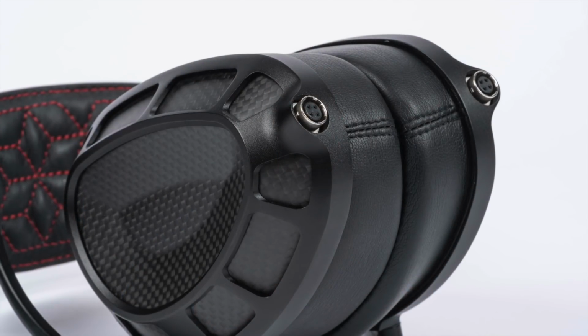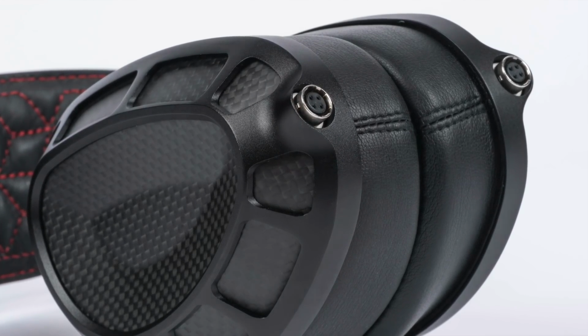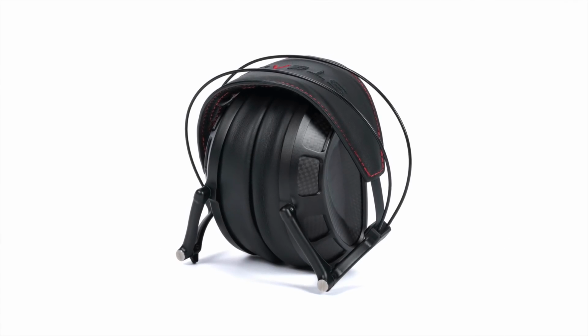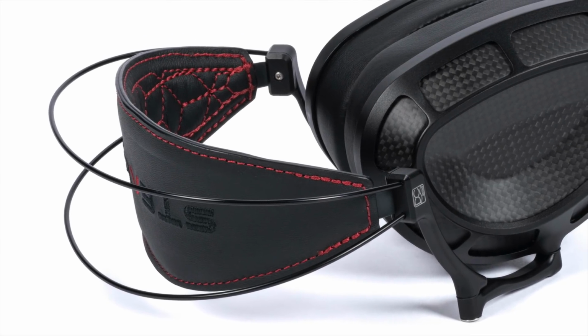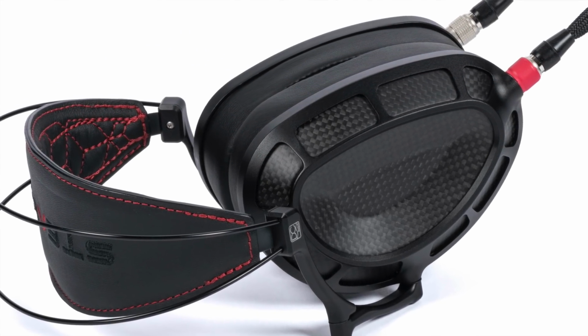And it's a universal fitment. So we tried to combine a ton of comfort and good ergonomics and then make it really beautiful. Part of the design here was also to reduce the weight while having it stay very strong, because with 15 magnets per driver, the drivers weigh more. And one of our hallmarks has always been making headphones that are lighter than you'd expect.